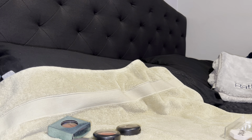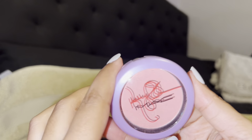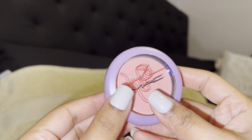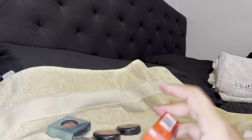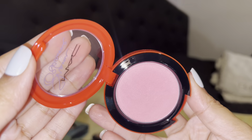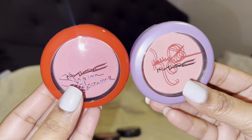And then the last two blushes are from the MAC Kelly and Sharon Osbourne collection. This is the Kelly blush, and it looks like that, and I'm keeping because I really love this collection. And then this one is Sharon, and this is a really pretty pink. So yeah, definitely keeping both of these.